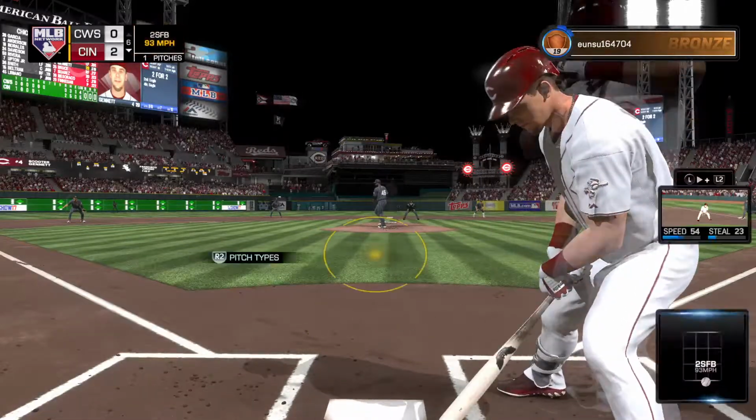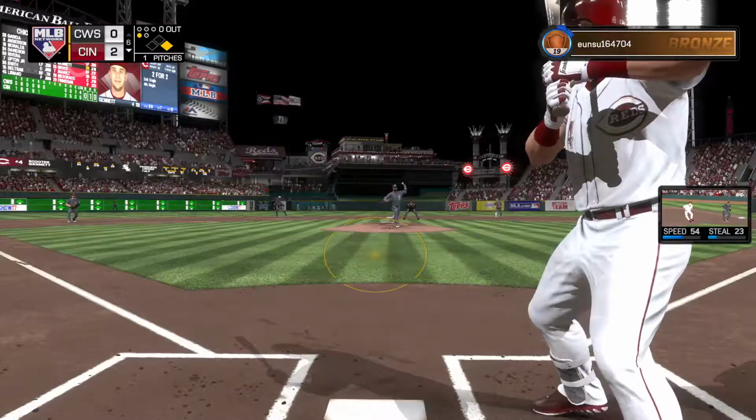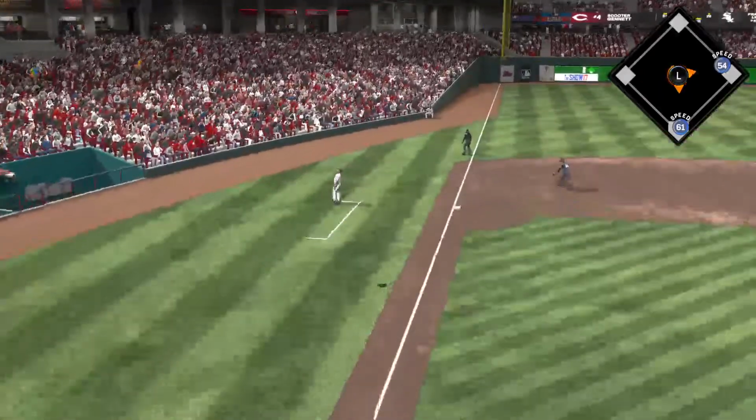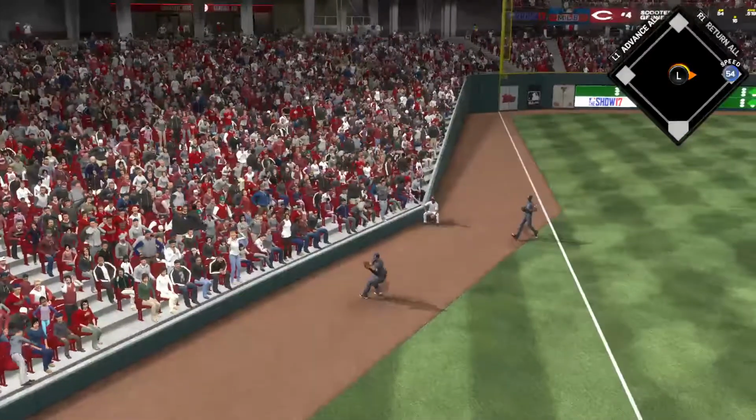Scooter Gennett is in for the 3rd time now as he takes a called strike. It's 0-1. Comes set with the 0-1. And here's a ball hit in the air. Davidson in foul ground. He's got it, 1 away.